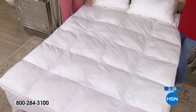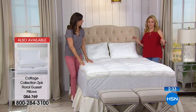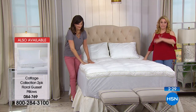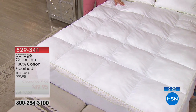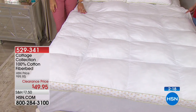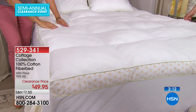By the way, here's the info on the pillows that are still available. There's the item number. It's $29.95 for the standard, $39.95 for the king. They're also part of the clearance. If you go to hsn.com and put in bedding clearance, anything in red that says the word clearance counts towards the free shipping. Over 200 of these have been picked up. Very popular. Everybody's saying, I'm going to treat myself today because I love saving $50 on something.